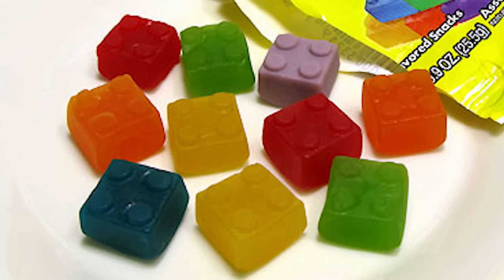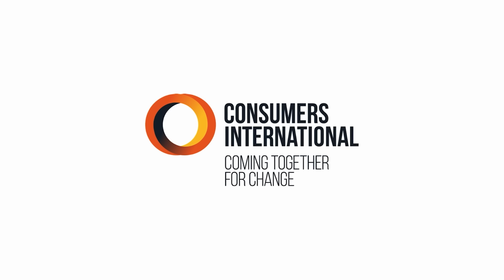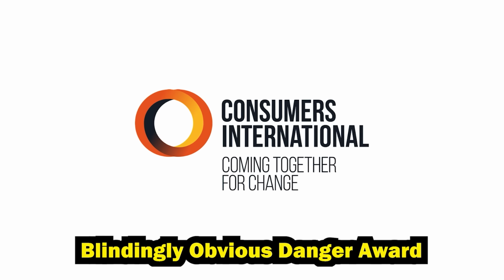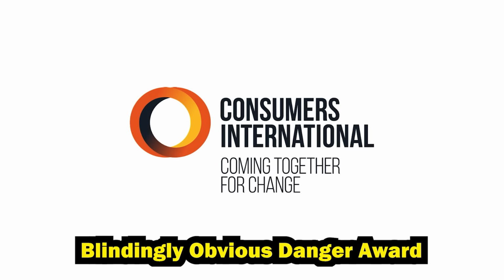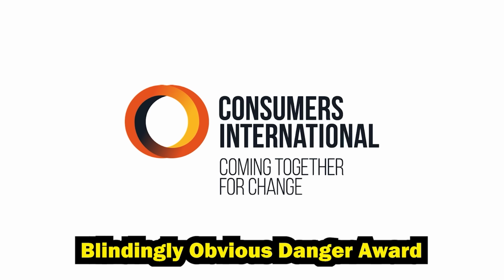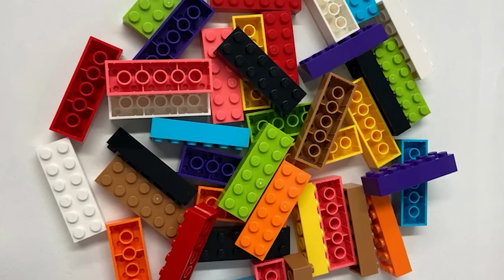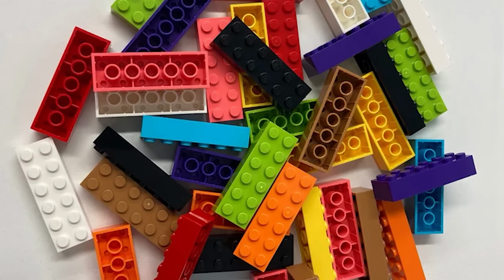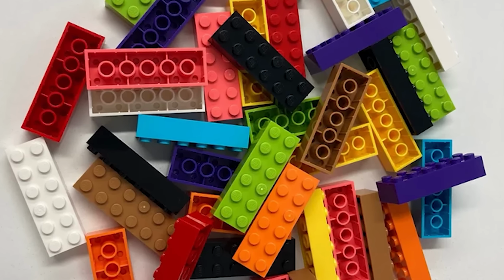Why? Well, shortly after the product's release, a group called Consumers International awarded LEGO the extremely dubious, blindingly obvious danger award, suggesting that the block-shaped treats pose a serious safety hazard to young children who couldn't tell the difference between the soft gummy candy and the hard plastic toy. It's worth pointing out that while the two do look quite similar at first glance, they are very different.